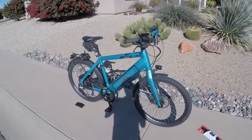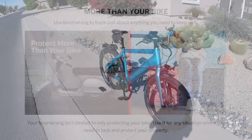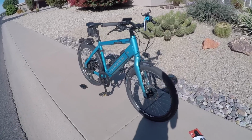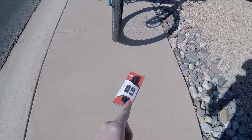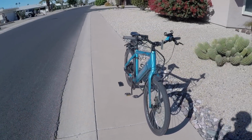And it's not just bikes. You could put this in a car or in like a briefcase or backpack or something like that. It's very cool, and because it's a little bit bigger and it has little LED lights that flash and stuff, I think it's a deterrent.